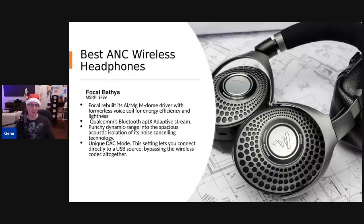But anyways, Focal basically rebuilt their driver. It's an aluminum-magnesium M-Dome driver with a formless voice coil for energy efficiency and lightness. They use a Qualcomm Bluetooth aptX Adaptive stream. And Wade Robson was really enjoying these headphones. He does most of our headphone reviews, and he found them to have punchy dynamic range and a spacious acoustic isolation from the noise canceling.